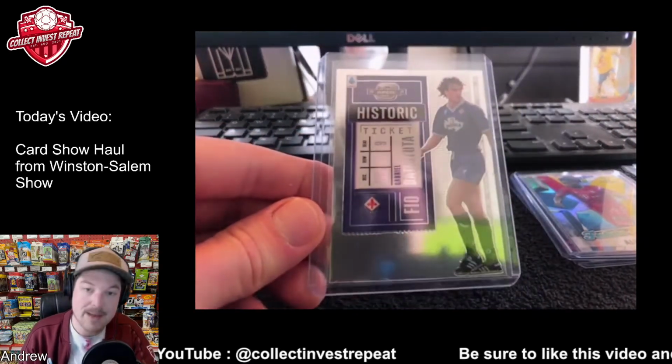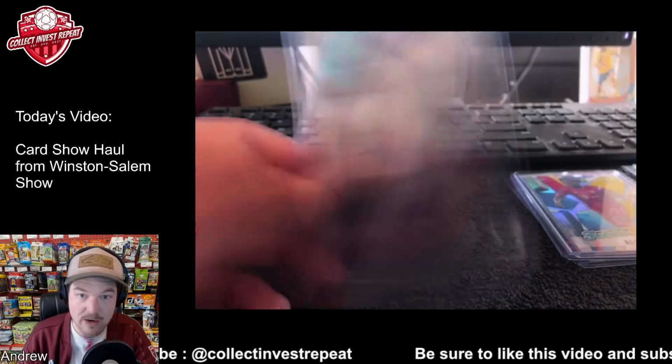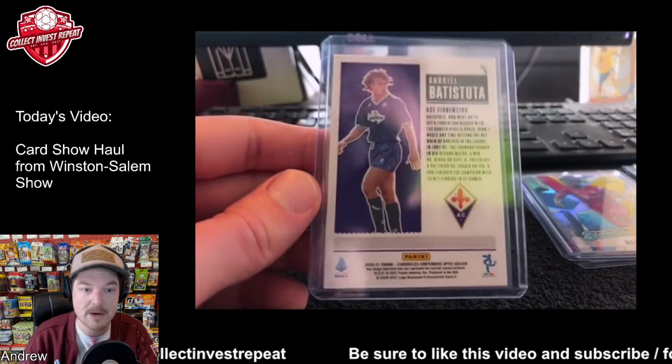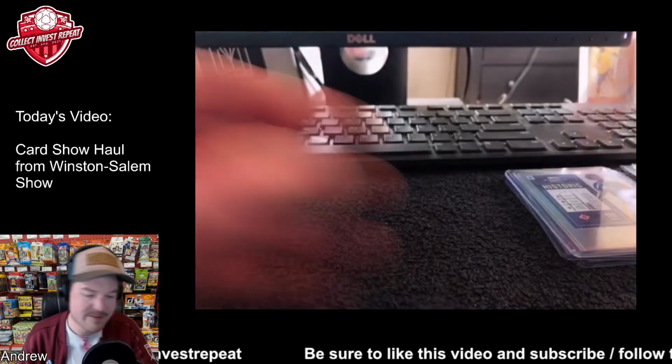And we also have a Batistuta historic ticket. This one's probably not a super valuable card, but given that I was trying to make a bulk deal, I just went ahead and picked it up. Now, if you find a color variation, an auto, or a numbered, then that's going to be another story. That might be well worth your time to pick up and invest in.